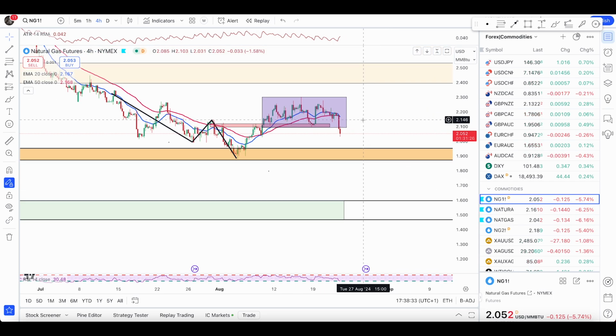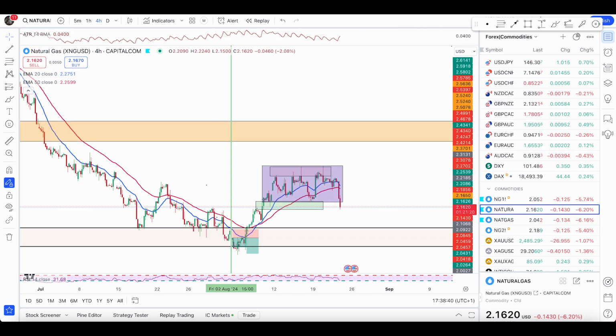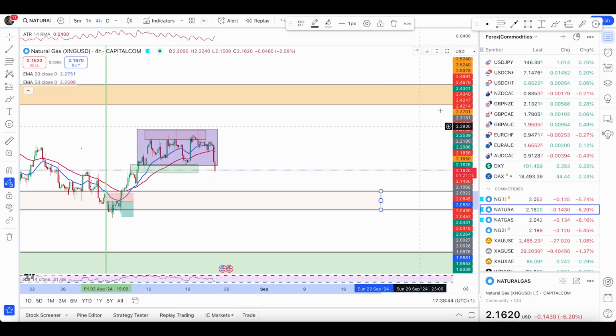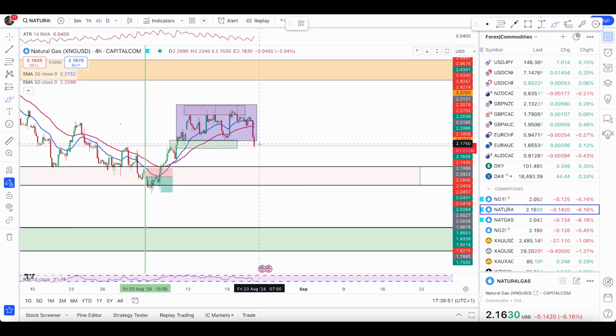We have broken below and it looks like price is going to push down from here to the next minor support. Here on capital.com, we have a level below, which is a minor support as well. Right here it's 1.958 up to 2.055, from where we can expect a possible bounce. For now, just looking for the bearish pullback entry. If you have a bearish engulfer below the 50 EMA, in that case we are good to go short, as price has broken below the previous low right here.